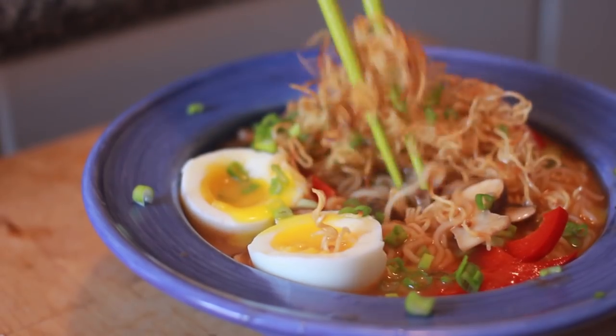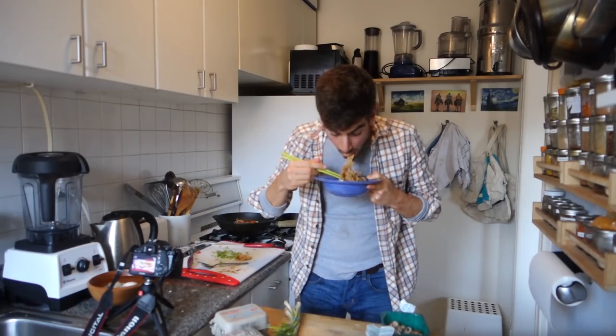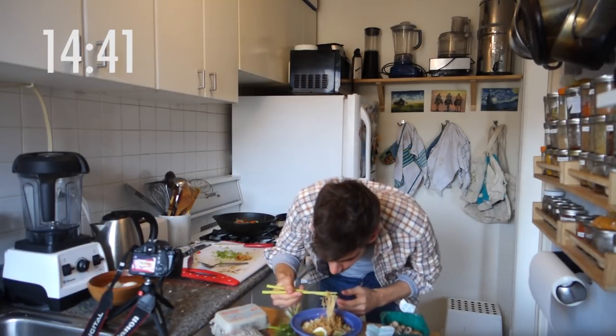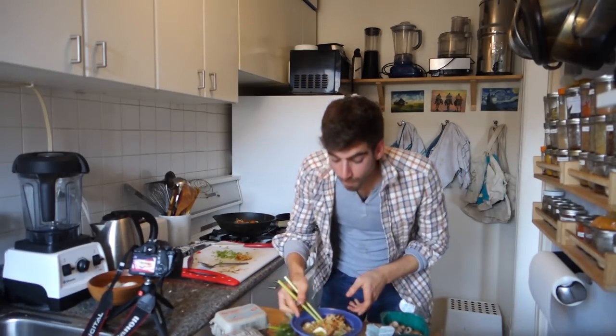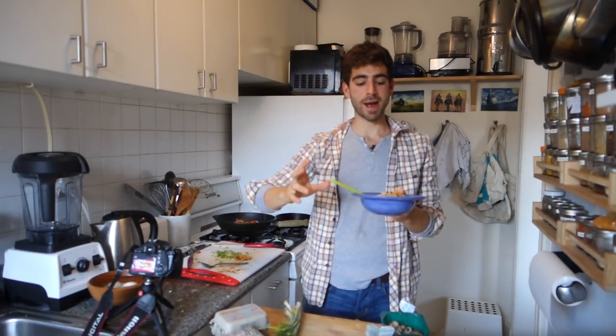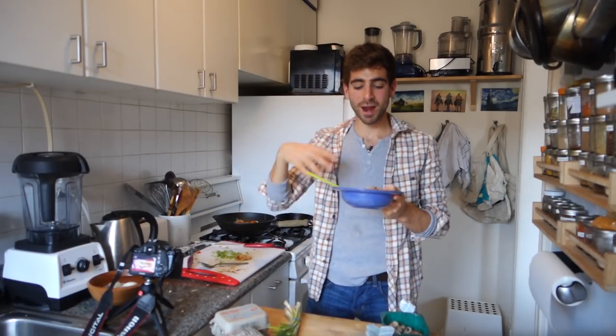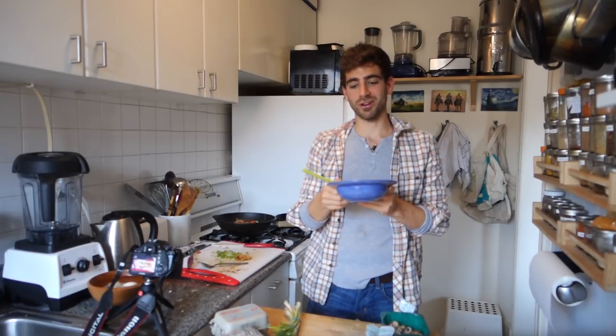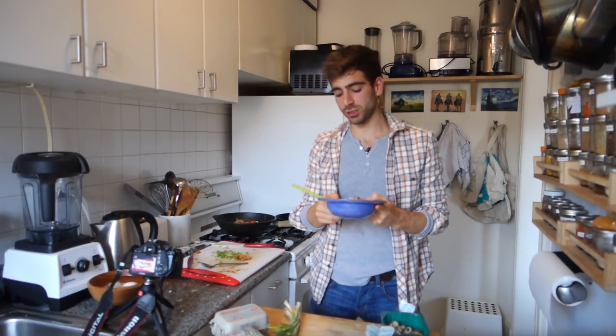Going in for the taste. Oh my. That is insane. That is insane. Never tried the crispy noodles before. I've seen it in restaurants many times, I've tried it when I'm out, but it takes it to a whole other level. Everything soft, the eggs, the mushrooms, the peppers. So the crispy noodles are great. You got the scallions for a little bit of crunch. This is fantastic. It just took minutes.